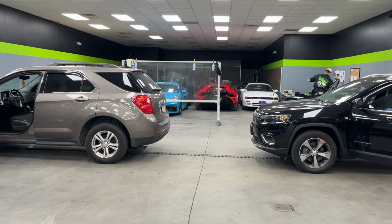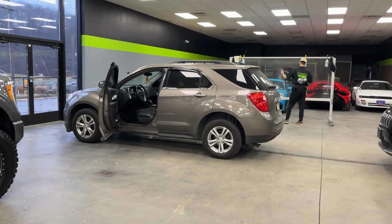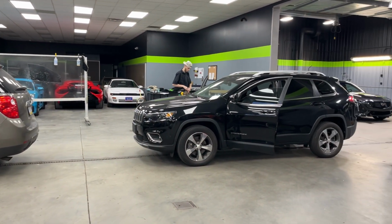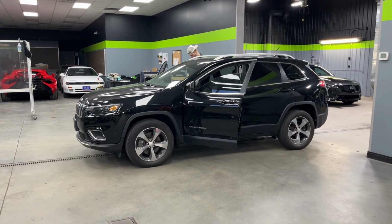In the tint bay, we have two vehicles from City Collision. Both vehicles had front right damage, and the front passenger windows were broken. So we got the glass replaced at the body shop, and now it's back in here for 20% tint on each of those windows to make it look whole again.